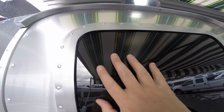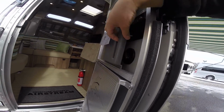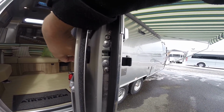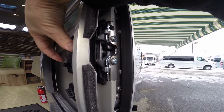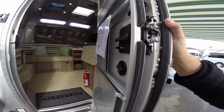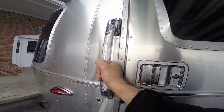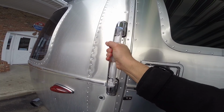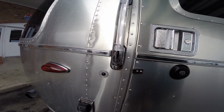There's a window in the entry door. And then there's a heavy-duty deadbolt lock. And then the entry door handle has its own lock mechanism. This is part of the Tommy Bahama, the big, thick entry handle. Doorbell we talked about inside.